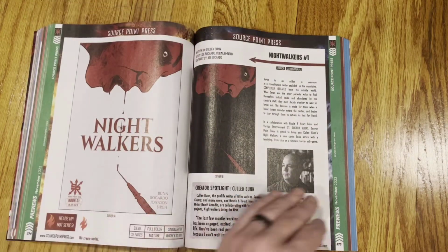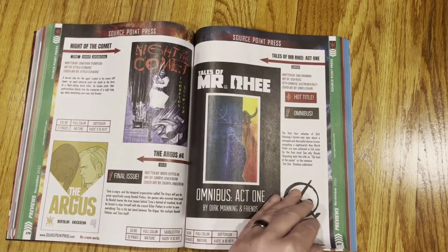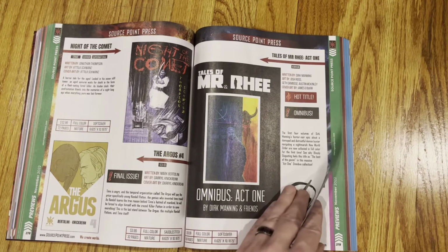We've got Source Point, a new comic by Cullen Bunn called Nightwalkers. Cullen seems to be good for 1 or 2 horror comics a month at different publishers, it seems.